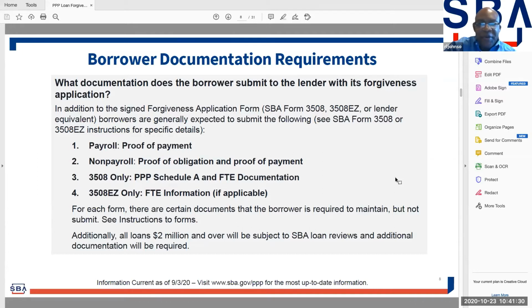And then for the 3508 EZ, that's going to be the same FTE information. So if you had 30 employees, you still kept 30 employees, fine. If you lost an employee, what you want to do is try to hire to bring your count back up to 30.